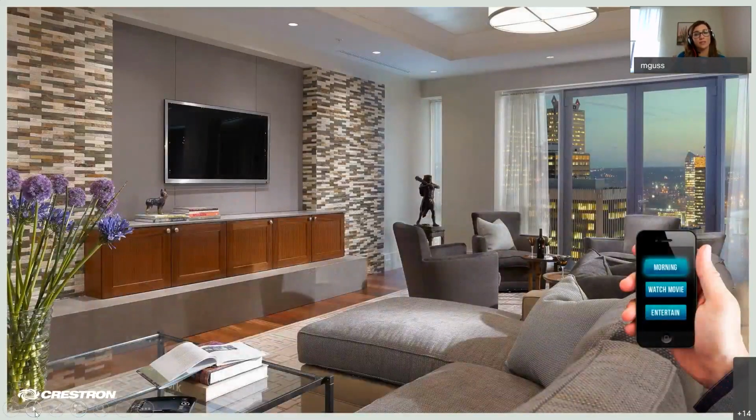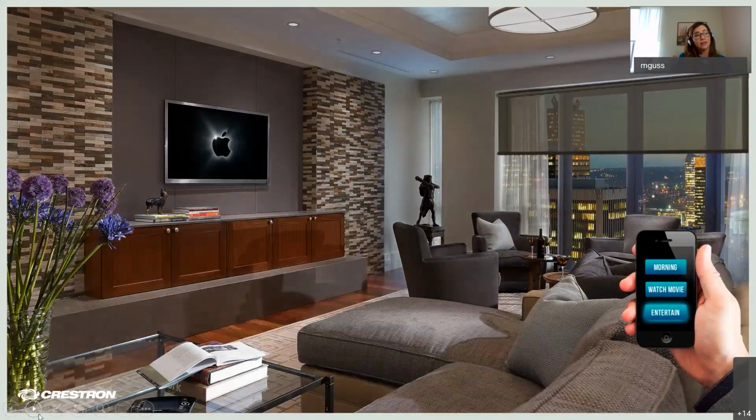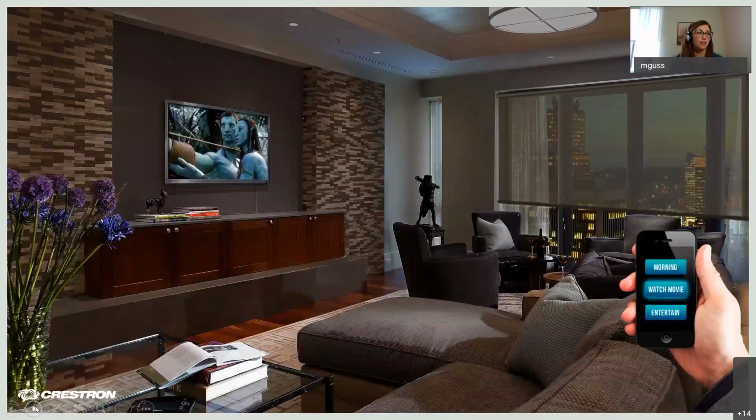Here's a couple examples of that. In a morning scene, you're going to have the shades open, the lights on, and there's nothing on the TV. If we were to go on to entertain, the music comes up a bit, the lights dim, and the shades are going to come down a bit. And then in a watch movie scenario, the lights might dim even more, the shades are going to go down further, and the movie comes on automatically.